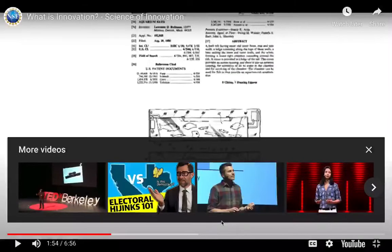Limited period of time, that's ridiculous. They're able to basically come up with ways to extend the patent ridiculously long amounts of time.